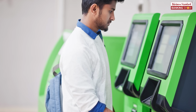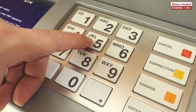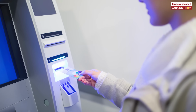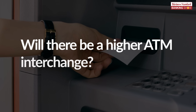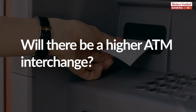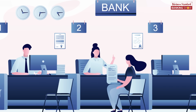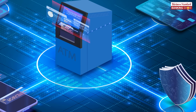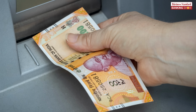If you load the costs of moving cash and the earnings foregone due to the 5 free transactions, the math does not add up. It's still early to say if the interchange will move up. An argument against it is that banks save a lot when they push business from branches to digital modes and into the ATM channel. So, there's no reason for a higher interchange.